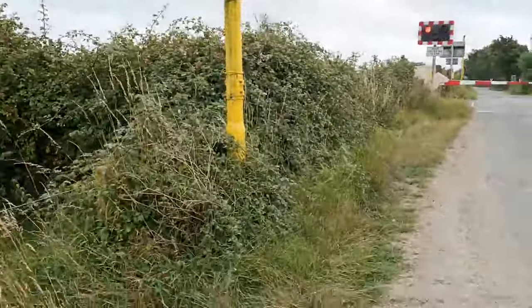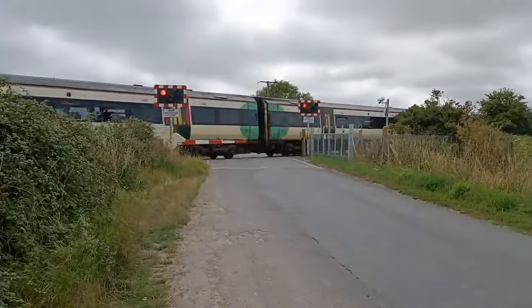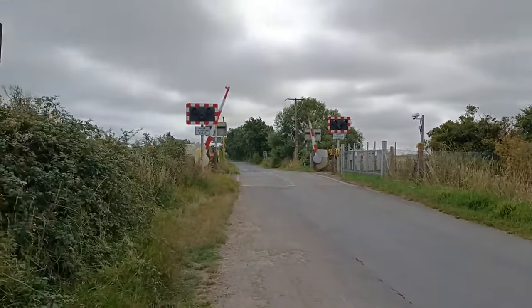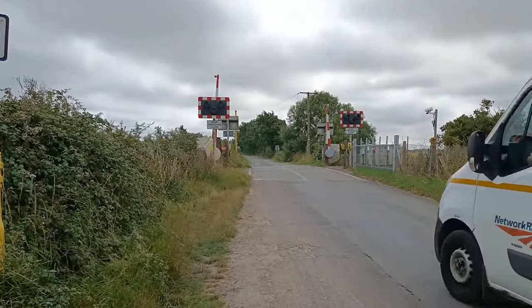Here it is. SM1802 to Eastbourne. Shouldn't have to wait too long. Oh, slow barrier. Shouldn't have to wait too long for the second train. The horn.